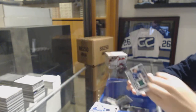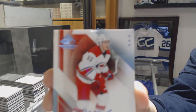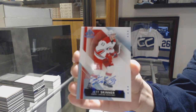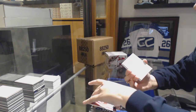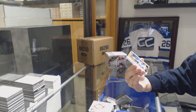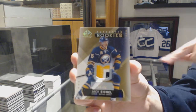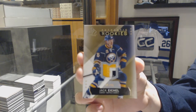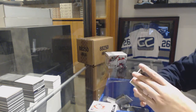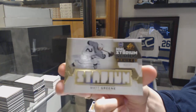It's always a dangerous time over here, Derek. We've got a blue auto for the Carolina Hurricanes, Jeff Skinner. Numbered to 99, Authentic Rookies 3-color patch for the Buffalo Sabres, Jack Eichel. So we had draw spot and last spot, two in a row, bam. 3-color rookie patch for the Sabres, Jack Eichel. And a Stadium Series Relics jersey numbered to 49 for the LA Kings, Matt Greene.